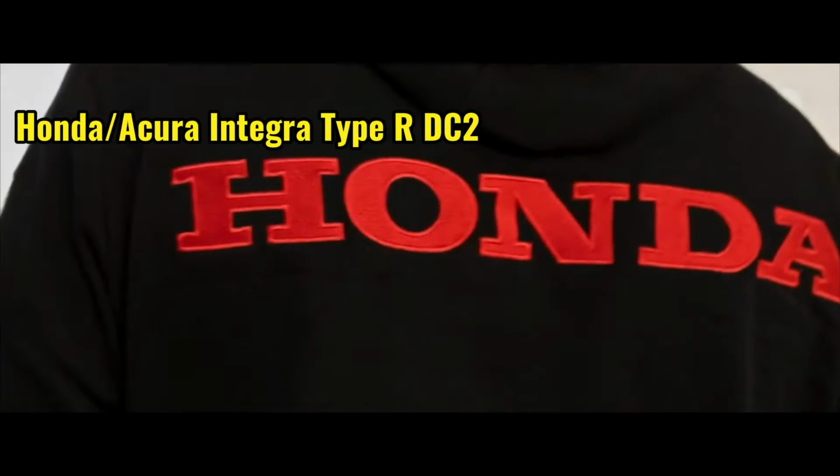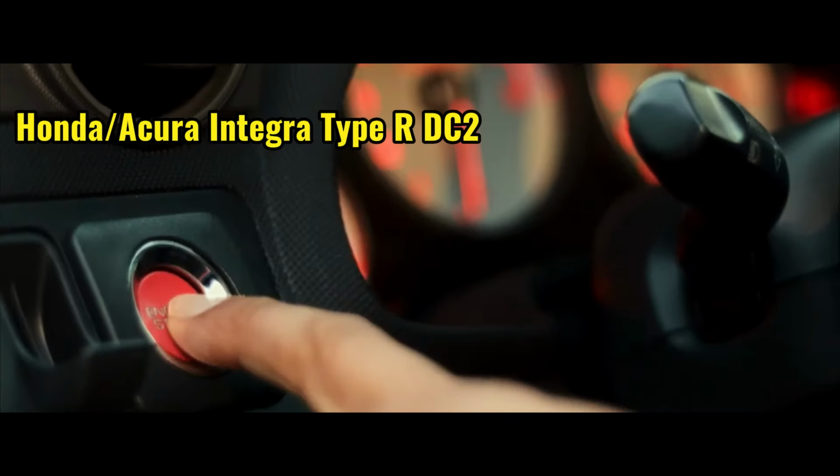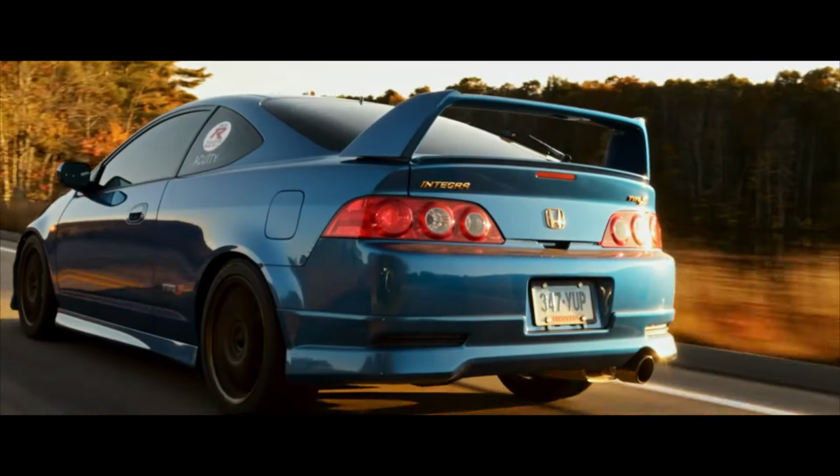Honda Acura Integra Type R, DC2. Okay, I cheated a little. I said that this list would only feature rear-wheel drive sports cars, but who wouldn't include the Honda Integra Type R in a list of the best 4-cylinder sports cars?